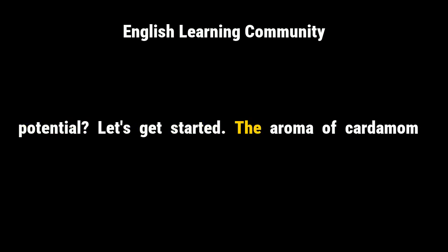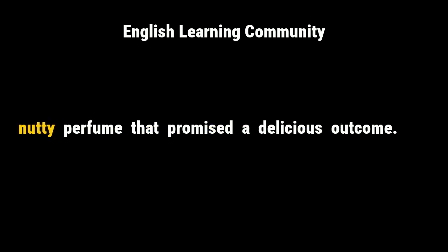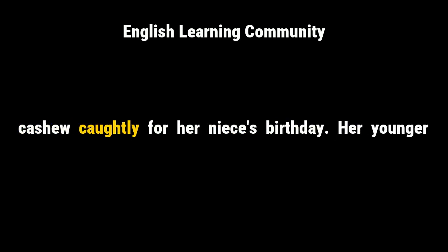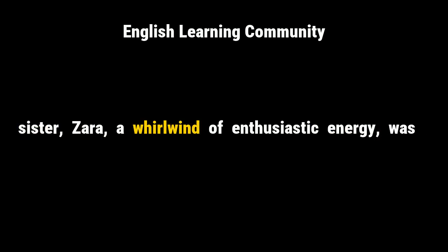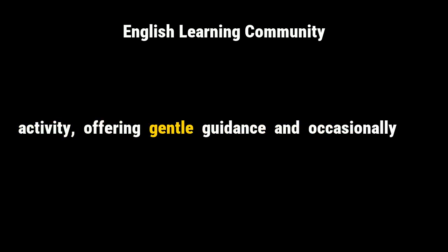Let's get started. The aroma of cardamom and roasted cashews hung heavy in the air, a sweet, nutty perfume that promised a delicious outcome. Aisha, a meticulous home cook with a penchant for perfection, was determined to make the perfect kaju katli for her niece's birthday. Her younger sister, Zara, a whirlwind of enthusiastic energy, was her designated helper, though helper often felt more like hurricane.